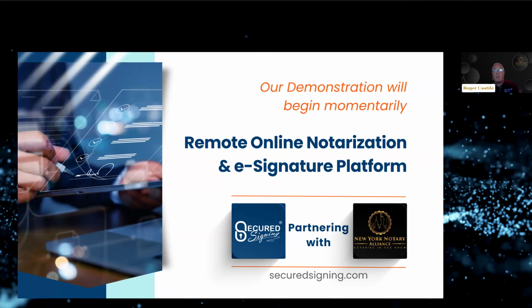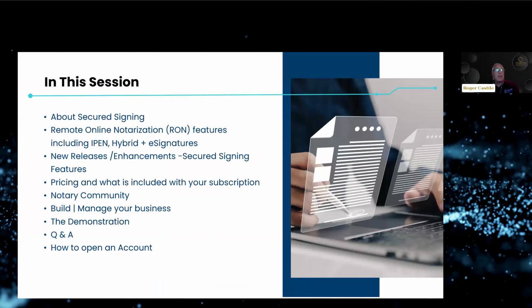Just to run through a couple of slides here. Of course, we're going to talk a little bit about Secured Signing. We are going to focus on remote online notarization. Going to talk about some new releases and enhancements. Since our last presentation back in August of 2023, we have a slew of new releases and enhancements to the platform, which is truly exciting for us and hopefully for you. Going to focus a little bit on the pricing and what's included in your subscription. Focus just a second or so on our notary community, but really our whole focus is how to build and manage your business. Bill will focus on that demonstration. Of course, we'll do the Q&A throughout this entire presentation.